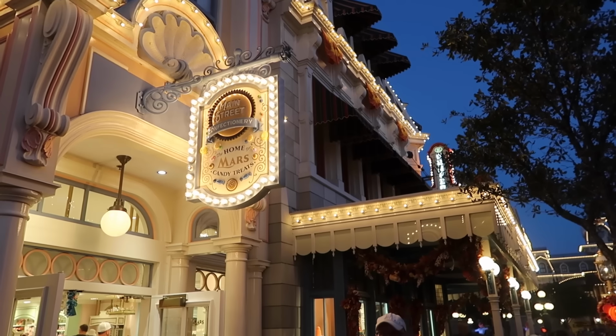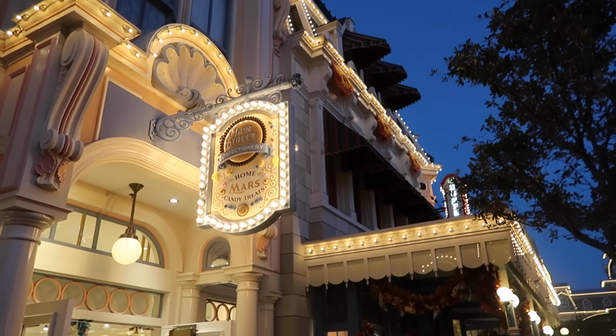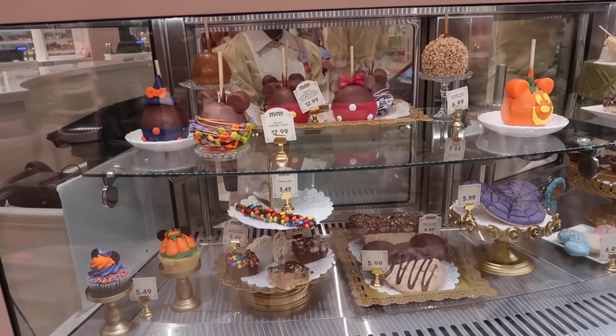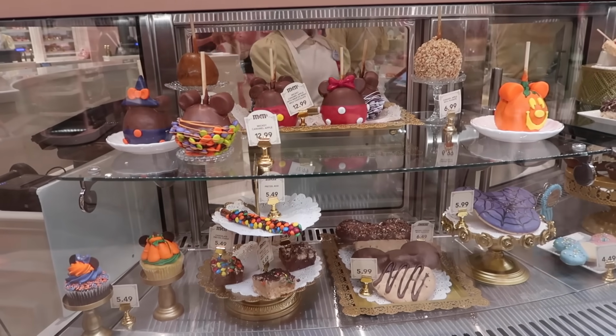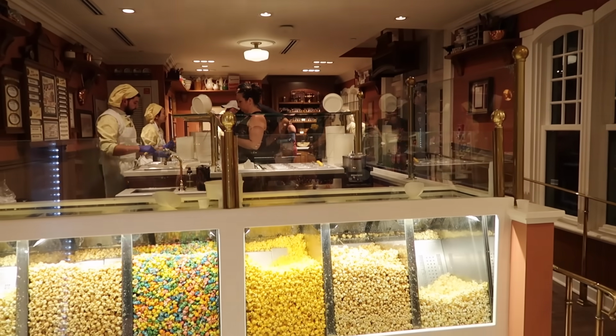Okay. I just couldn't go out like that. I couldn't end on not having any great snacks today. So I decided to make a stop in the confectionery to see if we could find something that I really enjoy for Halloween. They always have a ton of really good looking treats here in the confectionery. A whole display case filled with some sweets. Then I remembered that they had a little Haunted Mansion popcorn treat in the back where you can make your own popcorn. So I might try and get that.